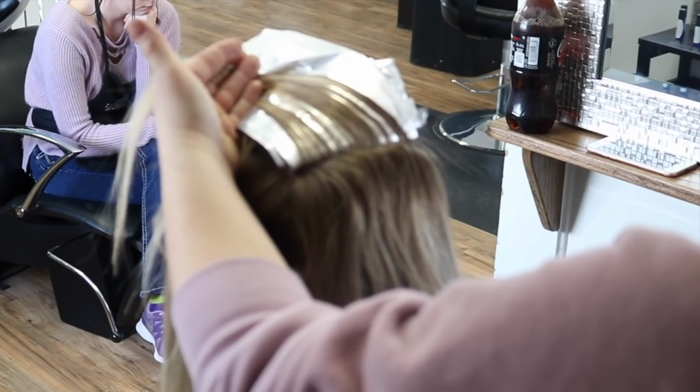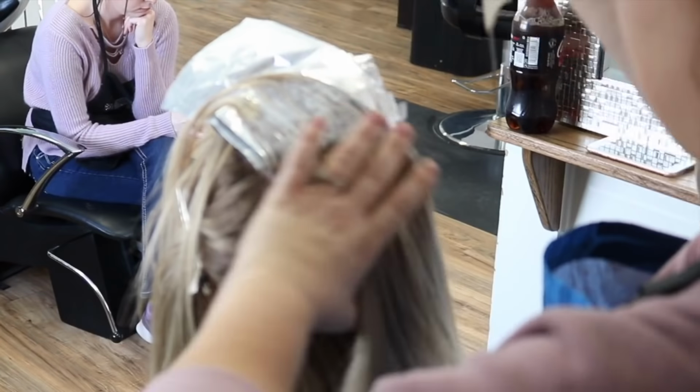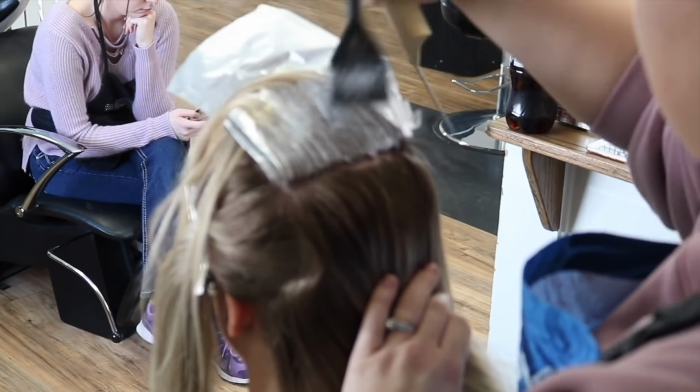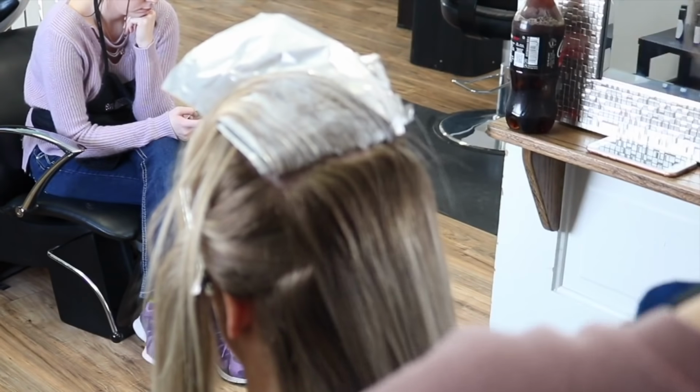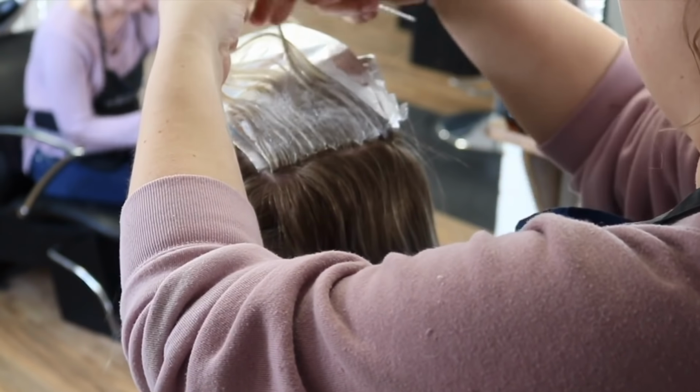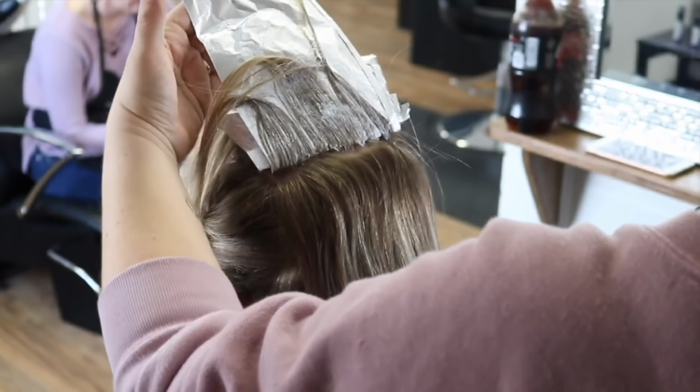Now, another foil, laying upwards, using my left hand as pressure, holding it down, adding my lightener, and then going up to the root and fine-tuning it, turning my brush around so the corner just hits it, so I can just go ahead and tap. And also, again, when it comes to bleed marks, having your lightener too thin will also cause that. Having it a little bit thicker, you can get up a little bit closer.